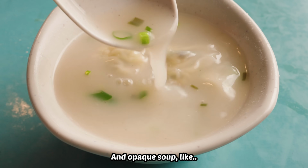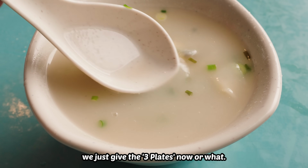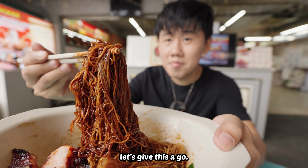An opaque soup. Like, we just give the 3 plates now or what? Okay, we eat first, huh? Let's give this a go.